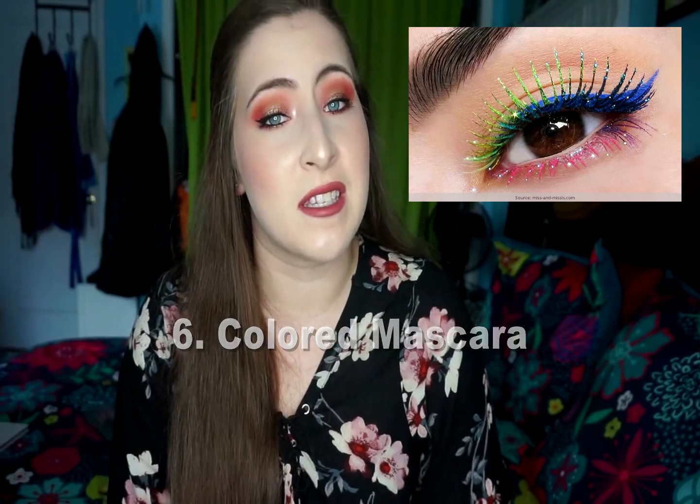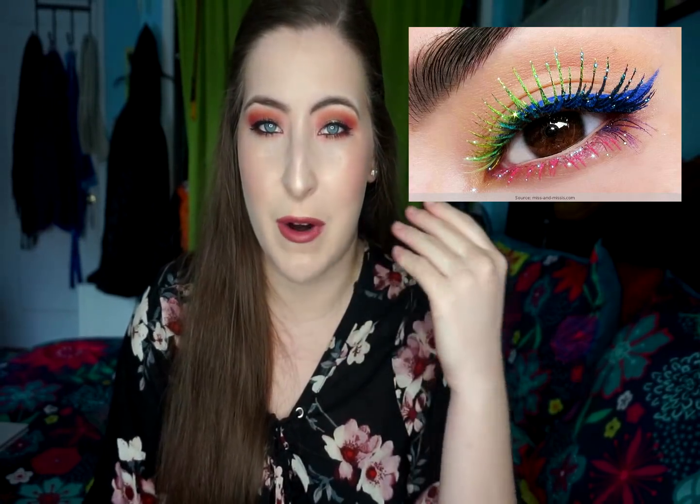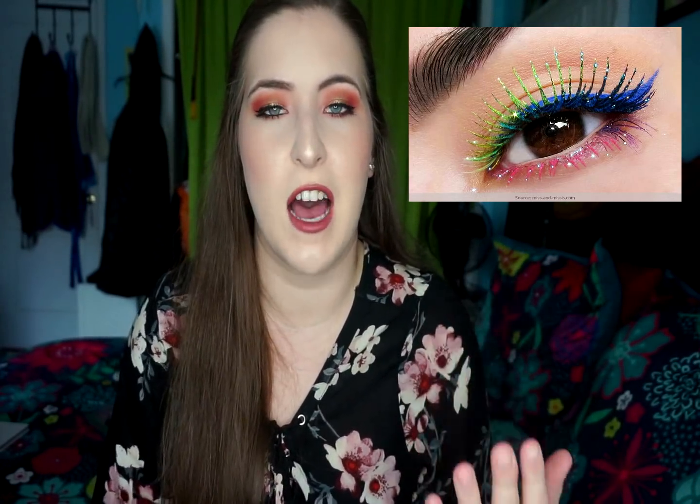The next one is colored mascara, and honestly, I've been seeing this one a little bit more, especially on the lower lashes. I don't see it as much on the upper lashes, but I can definitely see this one being a trend. I'm honestly not a fan of colored mascara. I just prefer black because my eyelashes are really light brown, almost blonde, and they're straight, so I'd prefer just a black mascara, but that's just me. But for other people, I can definitely see this trend catching on, especially if it's a pop on the lower lashes. I think that would be super pretty.